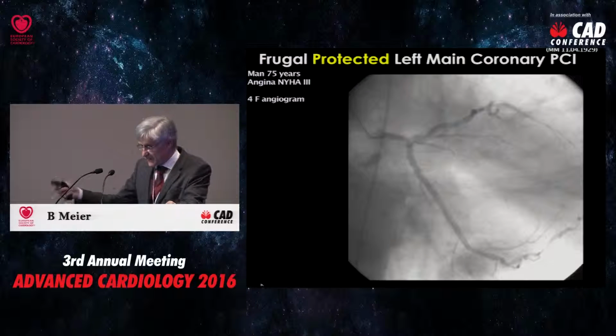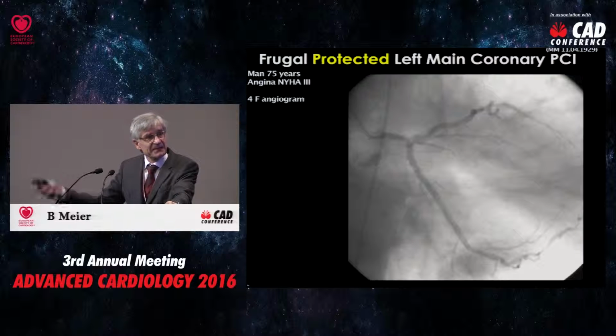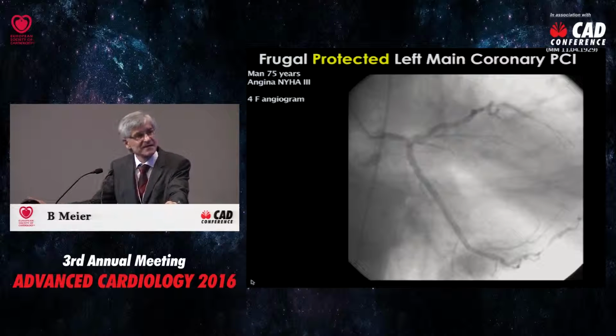Now let me just go again to my frugal approach, and this is again a case that dates back a little bit, but I would still do the same. It's about 10 years old, and I started this simple approach 20 years ago, or even over 20 years ago. Here you see a pretty complex left main lesion where you might already have your doubts if it is good for a PCI. It's a 75-year-old man with angina.